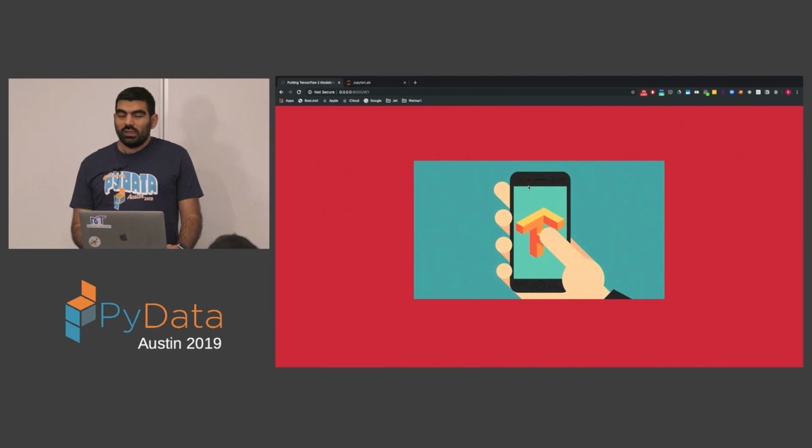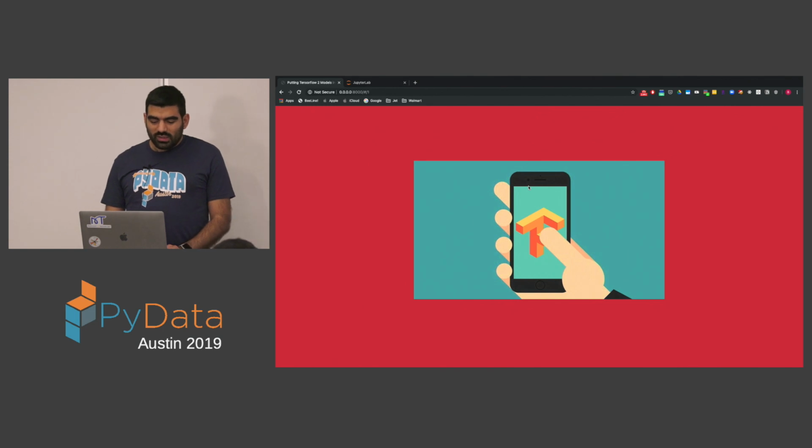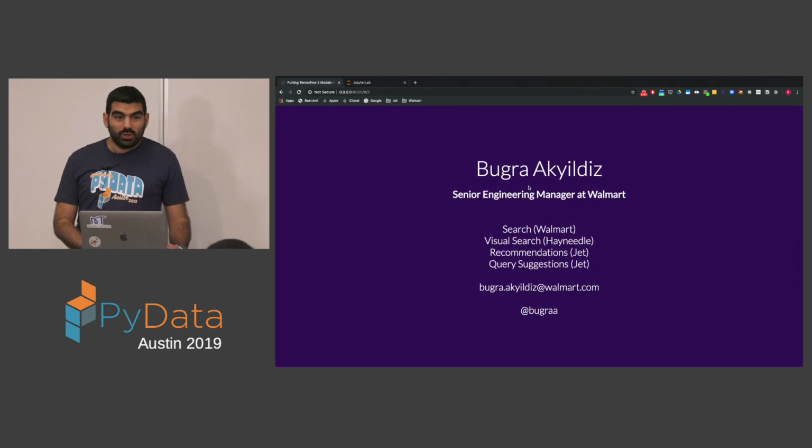I was searching for an image on how to deploy TensorFlow models into production. I found this image very absurd, where it basically suggests that you have a phone, you click on a TensorFlow logo, and then it just deploys the model to production. I wish most things were that easy. Maybe it will take another 10, 15 years to go from what we have right now to clicking the TensorFlow logo and deploying this into production.